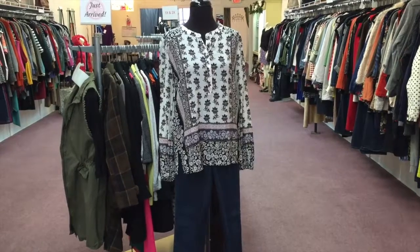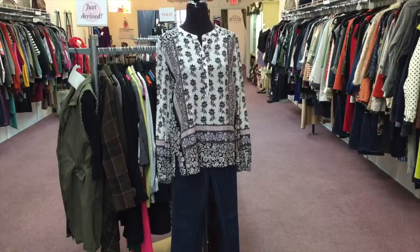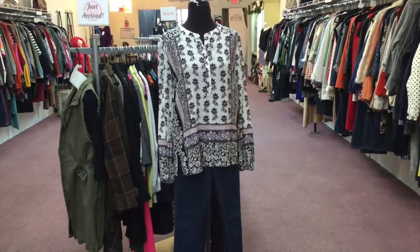The average price of a top at Ann Taylor Loft full retail is $37. The average cost of a pair of jeans, $45. And the average cost of a sweater, $50.